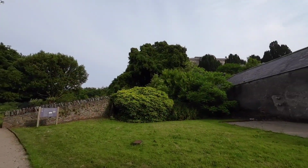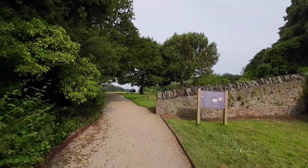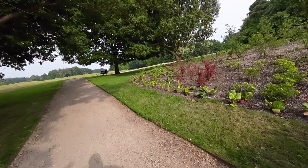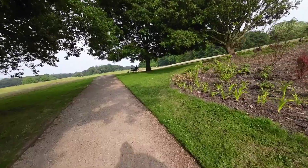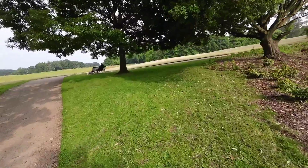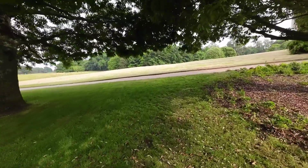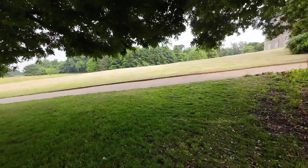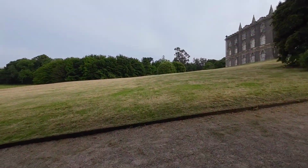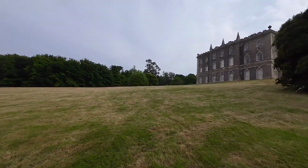So this is the path up towards the ward's house, and you'll be able to see it in all its grandeur. And these gardens are phenomenal, absolutely fantastic place. As I say, 12 quid in, but well worth every single penny. The reason being is it's maintained so well, and the upkeep of the whole place. But this is the pinnacle point. This is the actual house itself.